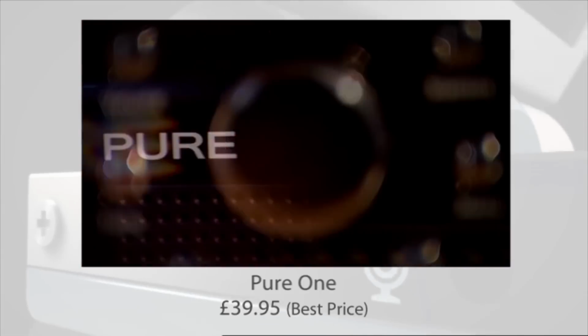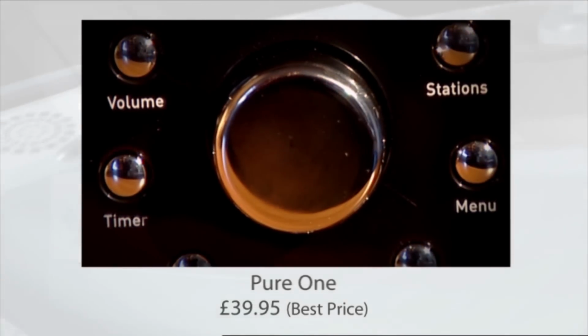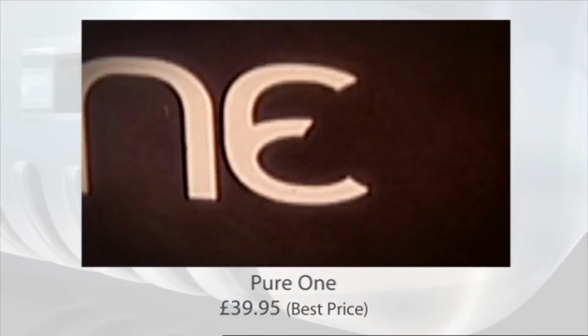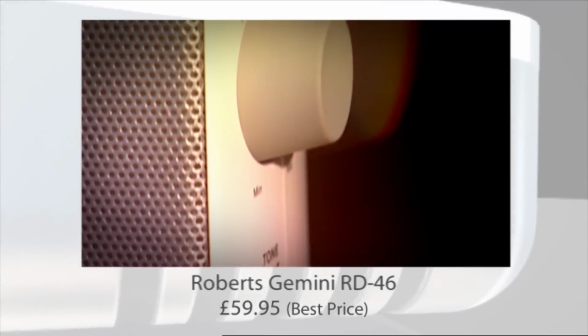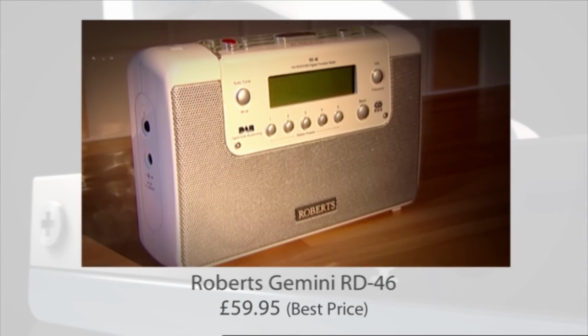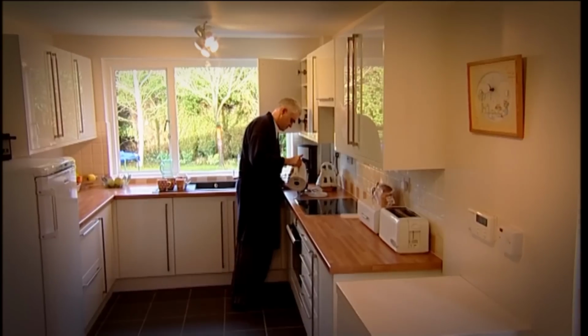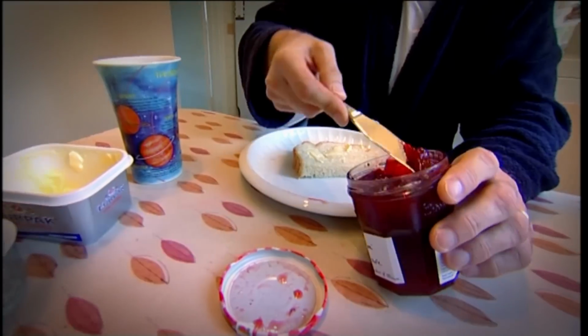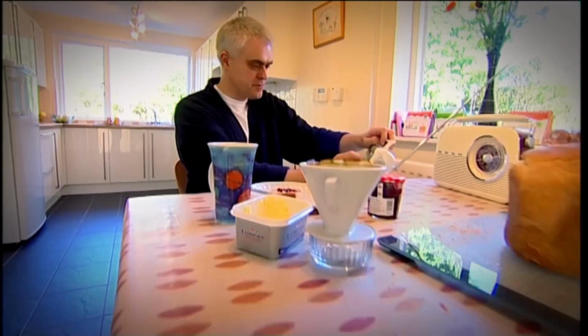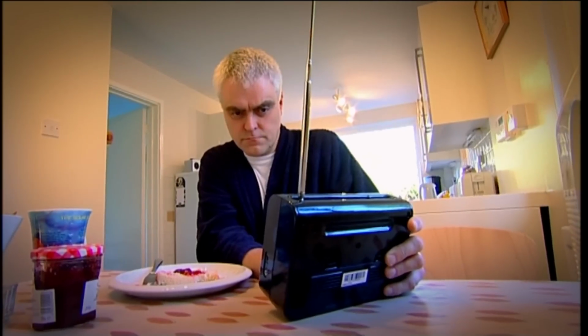Pure are one of the most respected DAB radio manufacturers, and this is their entry-level model, the Pure 1. Roberts is never a name to be underestimated in the radio field, and this is one of their latest budget offerings, the Gemini 46. To find out if they're any good, I'm going to spend the whole day with them here at home. I'll start in the kitchen, where I'll check out the features of each radio while having a spot of breakfast.